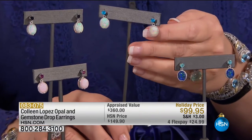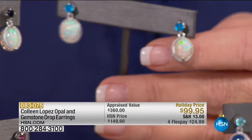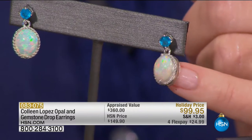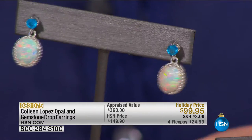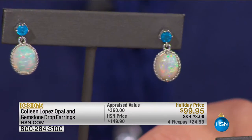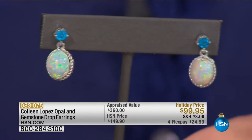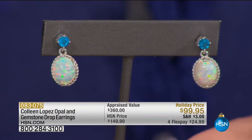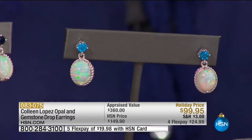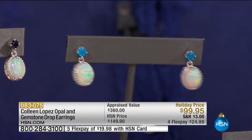And what you're looking at here, and we have to come really close to try to show you because they're somewhat difficult to show on TV, but this, friends, is that famous Welo opal. The Ethiopian opal that is the most sought after opal in the world today. Look at the size, look at the fire. They are set with neon apatite, $99.95. Neon apatite and gorgeous Welo opal. That is natural. That is not lab grown. That is not lab created. That is Mother Nature's artistry right there. All right, so that's choice number one.